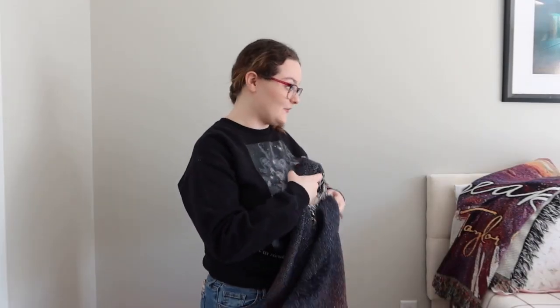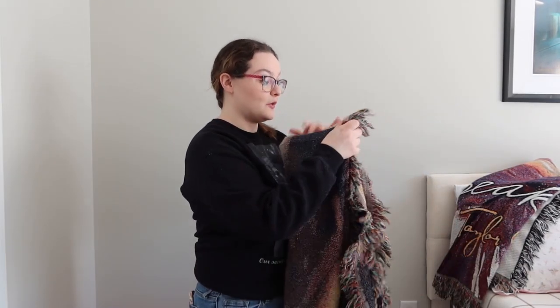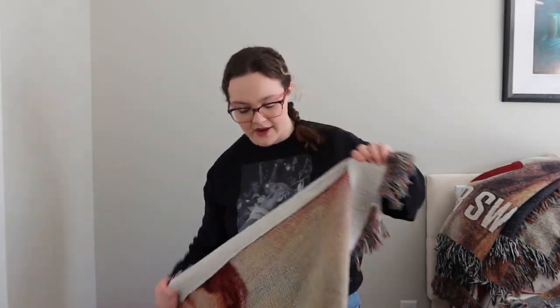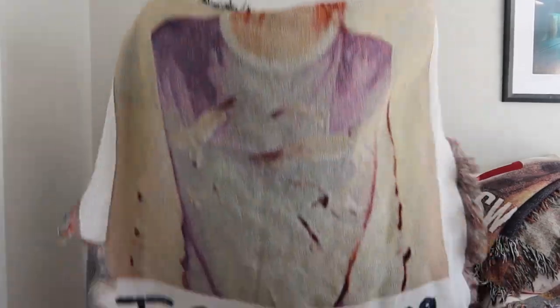It gives me fall vibes to the core. So that is my second Taylor Swift blanket, and all of these are very much loved, by the way. They look gorgeous on a blanket ladder, just saying. If you have Taylor blankets or blankets in general and you're thinking, how the heck would I go about putting these up? Blanket ladder.